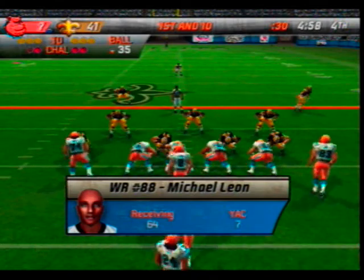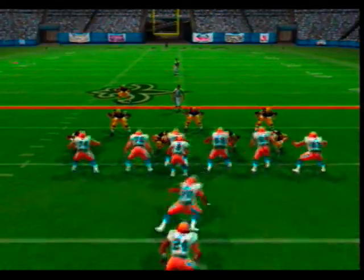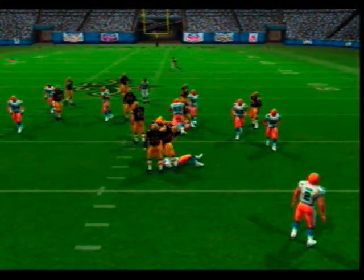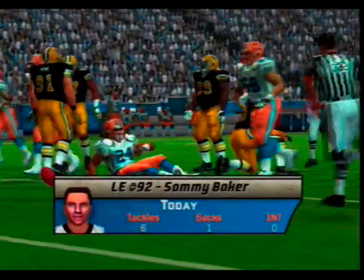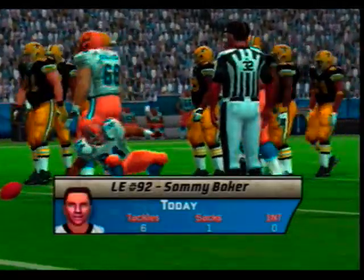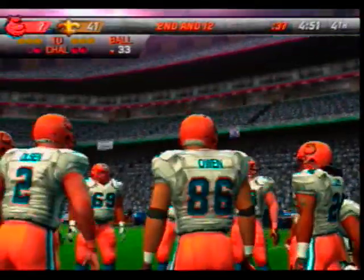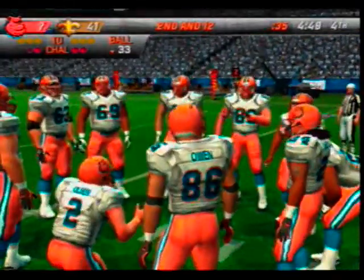Keep it up. There's a flat going. I'm coming through, baby. Hands it off to the back. Baker drags the ball carrier down behind the line. He tries to wriggle away, but he's stopped for a loss. The offensive line just didn't get any push. They need to do a better job knocking those guys off the line.